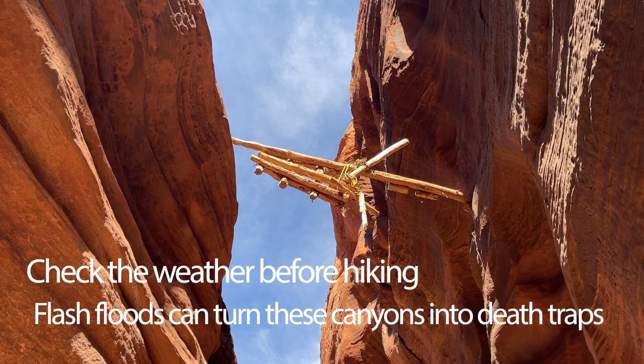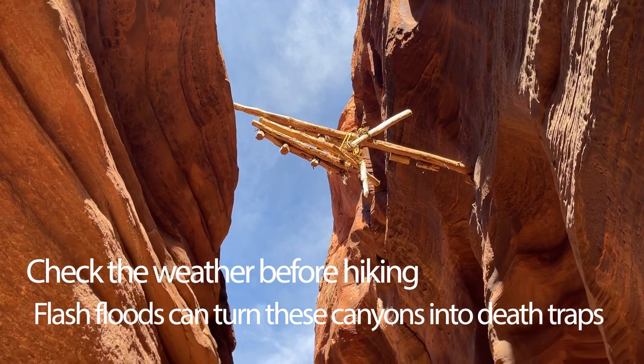So this might be the ladder that was missing in the other canyon.